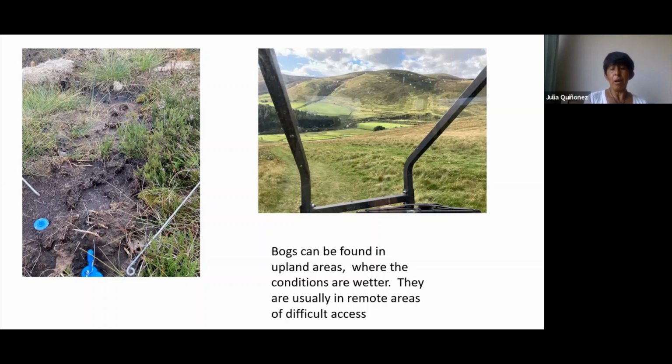As I said, they are found in upland areas where the conditions are wetter, and they are usually in remote areas of difficult access. I wanted to put the photograph to my right-hand side. Probably it will be on your left-hand side of the screen, but you will see I was in the Cheviots, the site I was telling you previously, and they took me to the top of the hill that you see there on the far side using a six-wheeler car. We were over very difficult terrain, and so we went up to the top there to put one of our Eyes on the Bog stations.